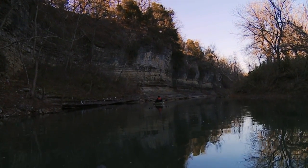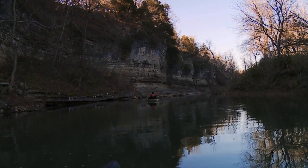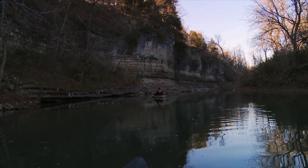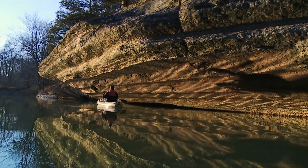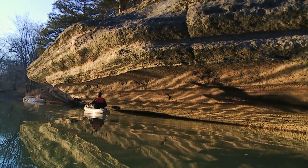Besides great float fishing opportunities on War Eagle Creek, there are also excellent photo ops as well, what with all the wildlife, the bluffs, and various rock ledge overhangs that you can traverse under.